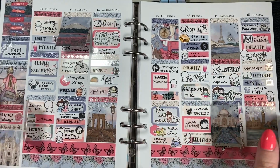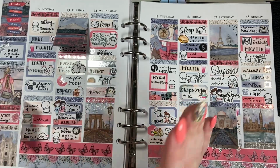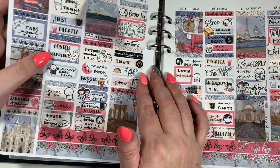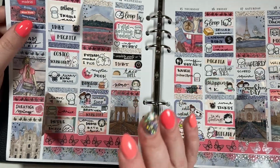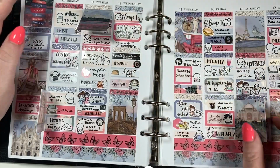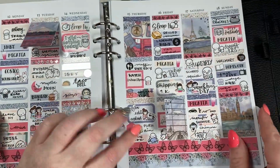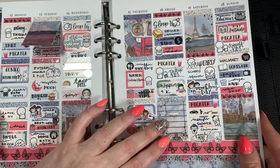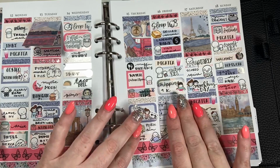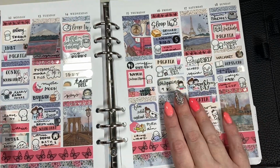Okay, so here is the finished spread all filled out. Was a disaster. But the spread turned out so pretty. I am in love with it. I think it worked so well for just a nice little trip. I mean, obviously these are like international locations, but I'm so excited and happy that my bestie Shay sent me this to mark this week.